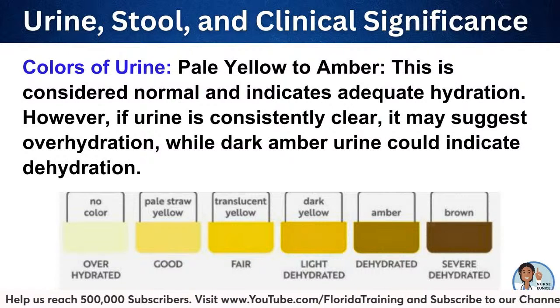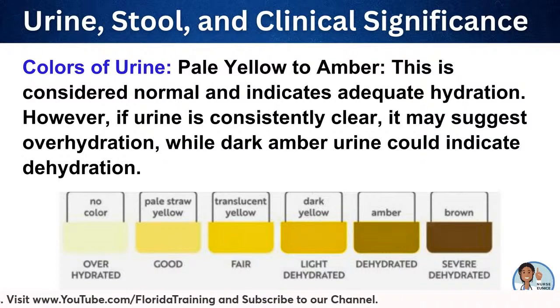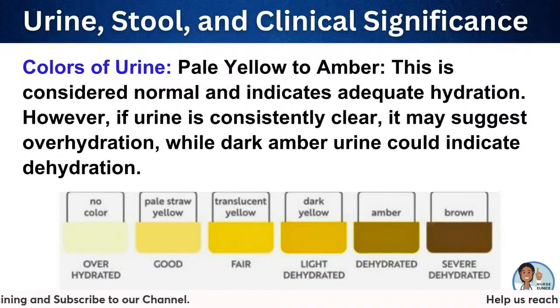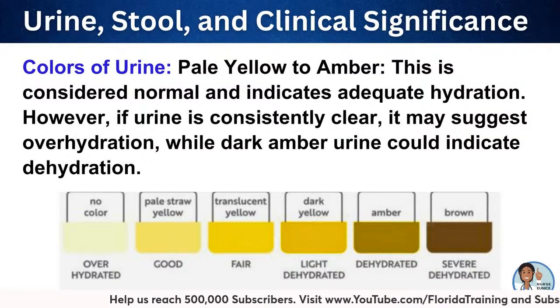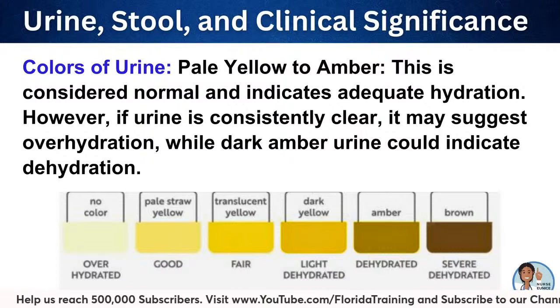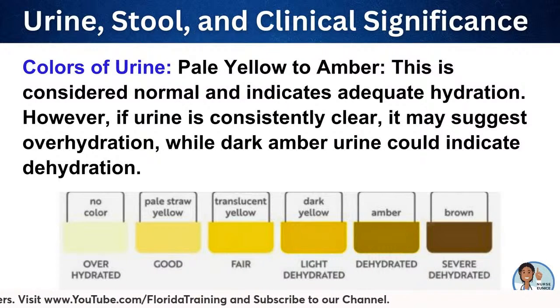It indicates adequate hydration. If the urine is too clear, where it doesn't have any tinge of yellow, usually that's because the person is overhydrated. That can sometimes happen in hospitals whenever a patient is on intravenous or IV fluids and we're giving them a lot of fluids. That can make their urine extremely pale.